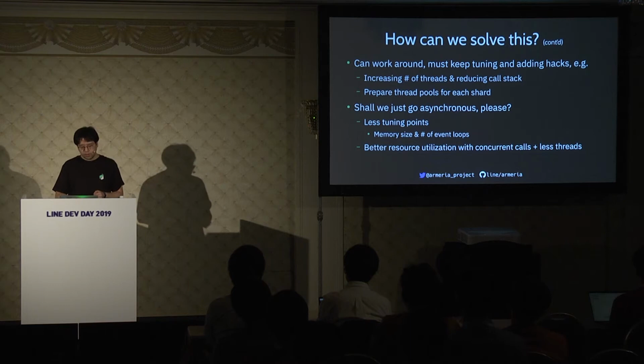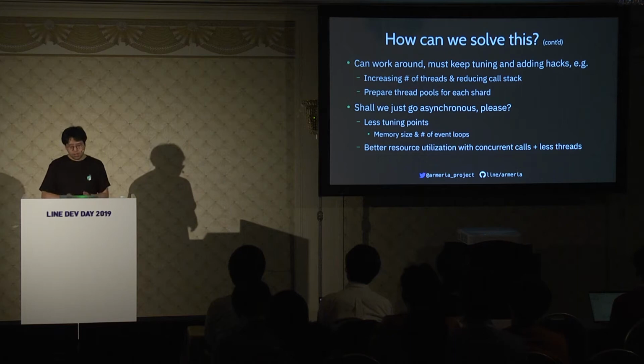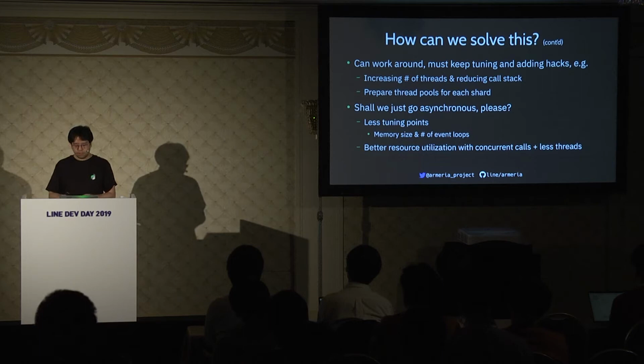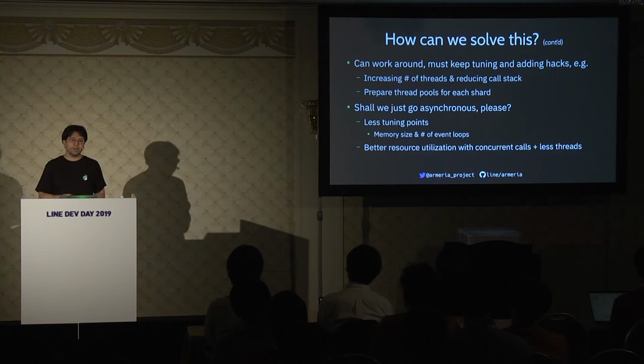Instead, at Line, we chose to go asynchronous. As a result, how we tune our services became much simpler. It's often just enough to look into just two parameters. First, heap size, the total memory size, and second, the number of event loops. So if you're getting too many requests, then it's often enough to increase heap size or tune some GC parameters, and then you are mostly fine. You're going to have to add a few more knobs, but usually these two parameters are the beginning part.